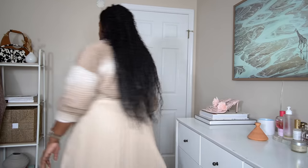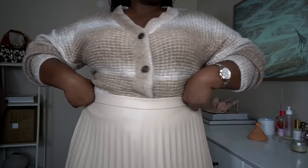The waist does have quite a bit of give, so if you're fuller around the waist, bear that in mind. If you are someone like me and smaller in the waist, then you could size down because there's enough room with the pleating. But let me know your thoughts on this one. Is she a find or not?